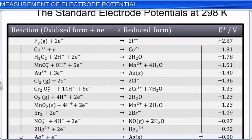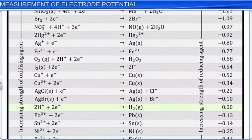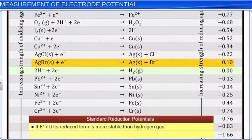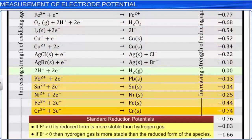The values of standard electrode potentials of some electrodes are shown in the table here. If the value of E0 is greater than 0, then the reduced form of the species is more stable than hydrogen gas. If the value of E0 is less than 0, then hydrogen gas is more stable than the reduced form of the species.